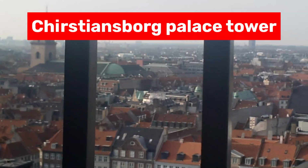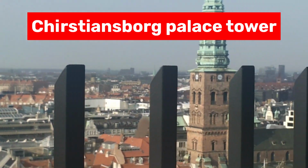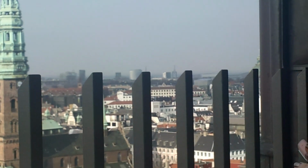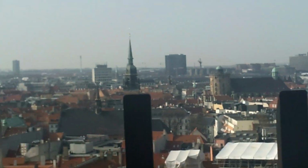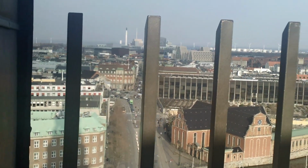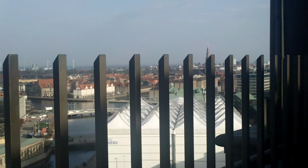Now we're just on our next building. It's Christiansborg Palace, which is the Danish parliament, and you can go up to a tower for free, and there's a restaurant as well, and you can see some amazing views of Copenhagen. Before we entered, basically we had to go through security like an airport, just because it's a parliament.